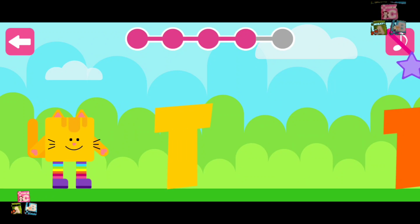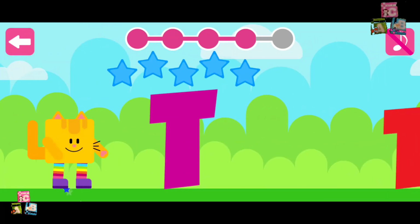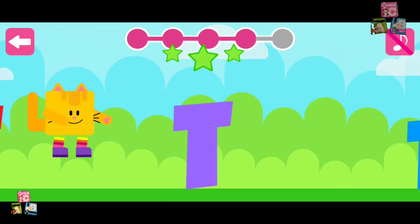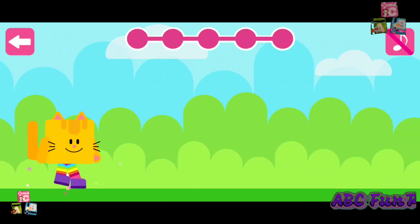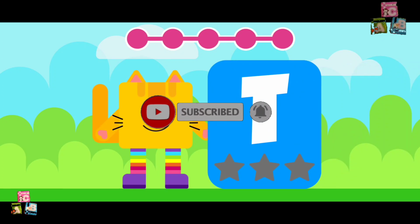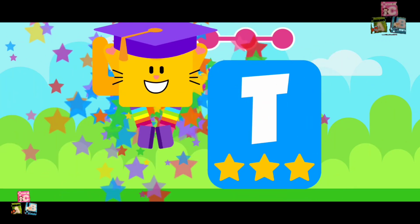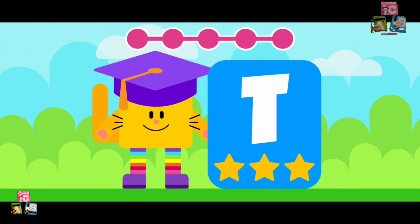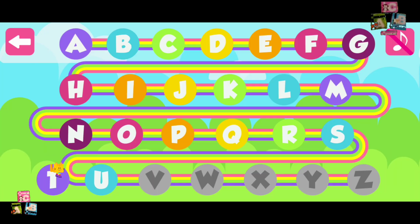Let's jump! T, T, T, T. That is great! Congratulations! Here is your diploma! Yay! Ready for a nice photo? Congratulations! You've unlocked a new letter.